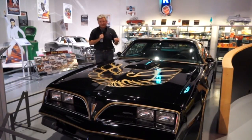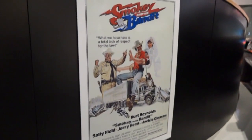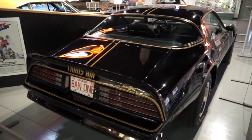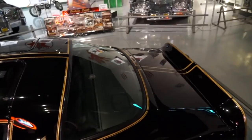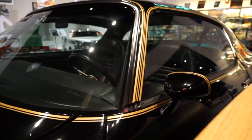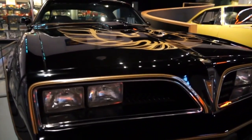There was just something about that 6.6 logo on the black Trans Am driven by Burt Reynolds in the movie Smokey and the Bandit. What an iconic film. This car was given to Burt Reynolds after the Smokey and the Bandit movie was filmed. Apparently so many Trans Ams were sold from the movie, it was General Motors' way of saying, thanks Burt. This actual car belongs to National Parts Depot in Florida, proudly on display here at the AACA Auto Museum.